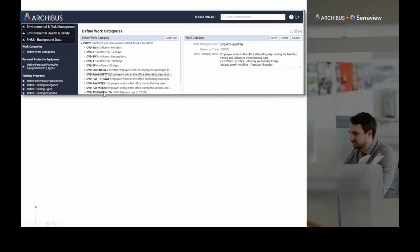We are able to identify an employee as 100% telework or as essential, meaning that they're in the office all the time, or different combinations. Say they come in every Monday and every Wednesday, then we would have the CVD 1M and the CVD 3W work category assigned to them, or several different options for the pay period. We're on a 2-week pay period rotation.